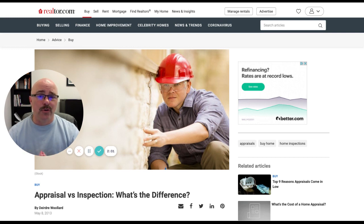It's going to cost you several $100s, probably somewhere in the neighborhood of $500 or $600 for that inspection. And it's going to be money well spent because you're leveraging that couple $100 versus the several $100,000 that you'll be paying for the house. You want to make sure that you're getting a house that's in good overall shape, and the inspection is the way to do that.